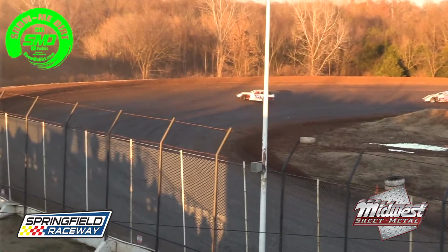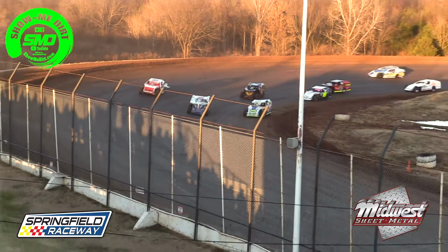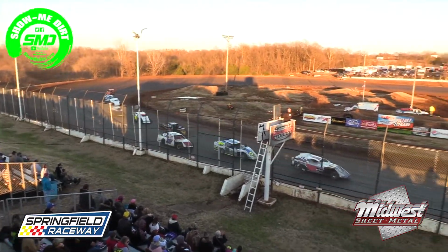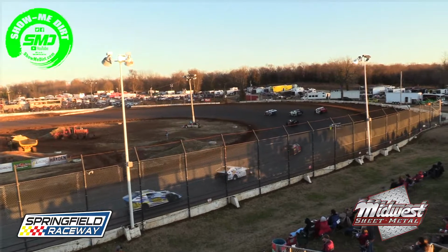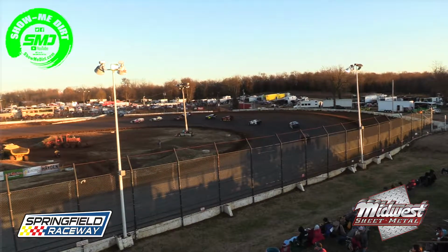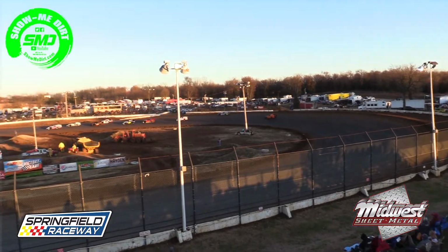Bobby King is around in turn number 4 once again. So Bobby King made it about as far on that lap as he did the last lap before he went around, and the caution flag comes out again for the 15S car. So tough break for him, as that will be 2 unassisted cautions, and the Independence, Missouri driver will have to head to the pits.